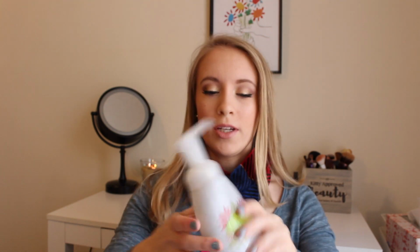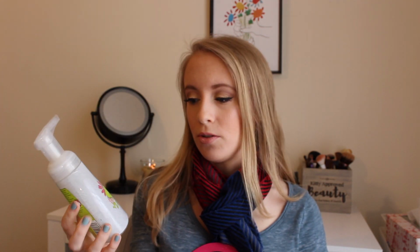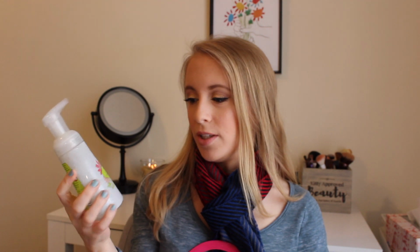And then three household items. One is a hand soap. This is the Trader Joe's foaming hand soap, and the scent is called Botanical Bounty. Very floral scent. Nice foaming hand soap. Again, Trader Joe's is cruelty-free, which is great. Love having that option. Pretty inexpensive as well, so a good option to have for hand soap.